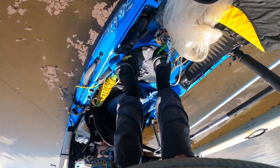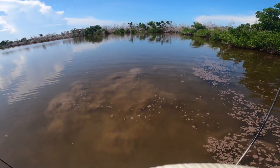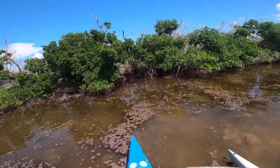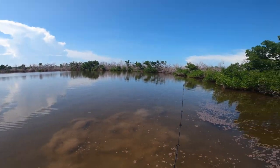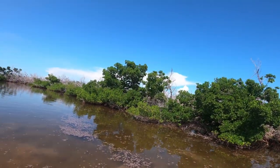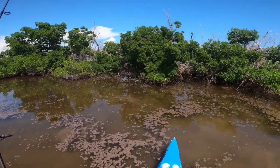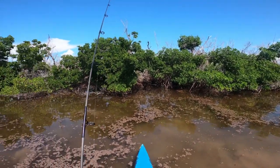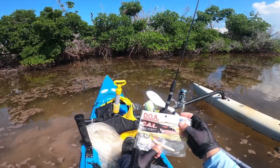Dang it. Dang it! I didn't have my drag set. I loosened it when I was getting that tarpon released. Oh God, I thought I had him out too. And that was my bucktail jig. Oh, dang it. Oh God, my last fluke.